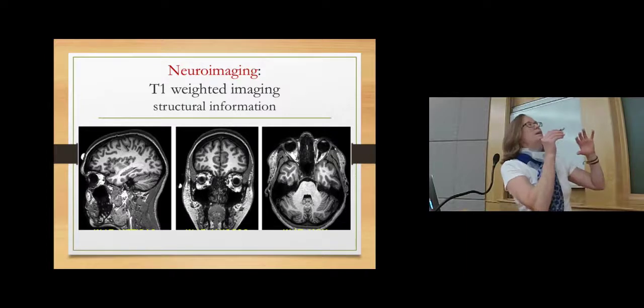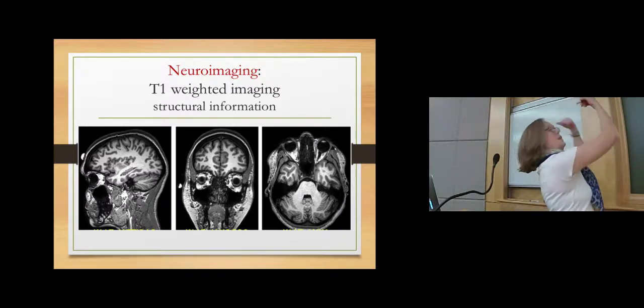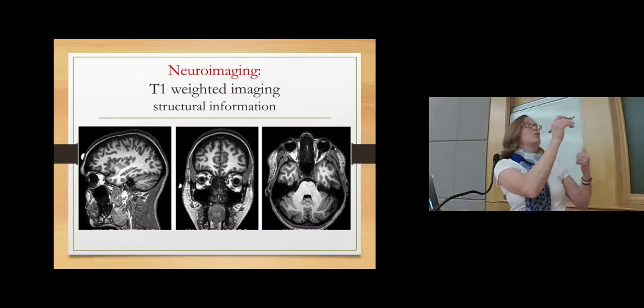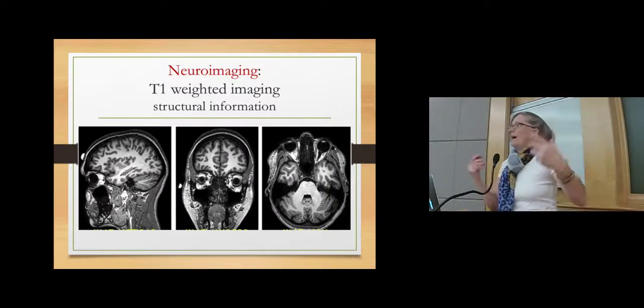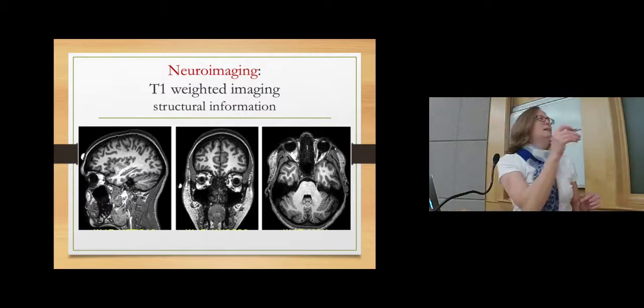So when we're looking at the brain, we can look at the structure. This is a brain. It's a sagittal. The person is looking this way. This is actually the eyeball, sinus. This is the brain itself. Nice sulci. Gray matter is gray. Nice of it to do that. White matter is less gray.